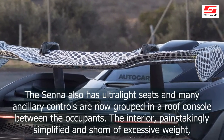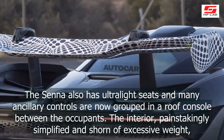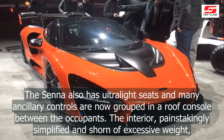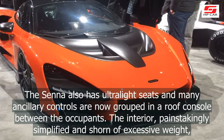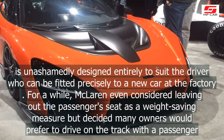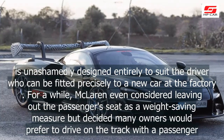The Senna also has ultralight seats, and many ancillary controls are now grouped in a roof console between the occupants. The interior, painstakingly simplified and shorn of excessive weight, is unashamedly designed entirely to suit the driver, who can be fitted precisely to a new car at the factory.